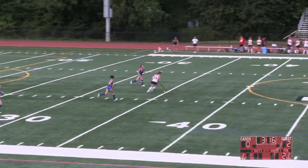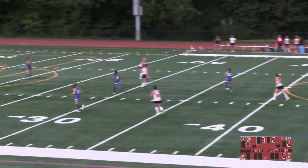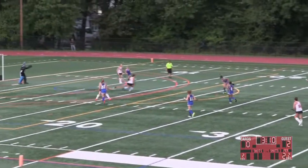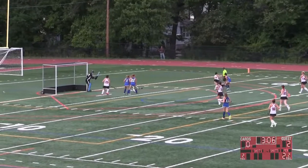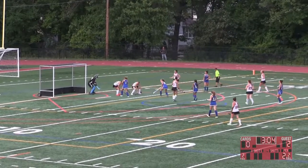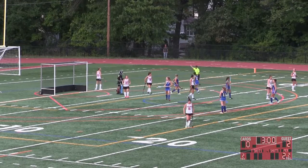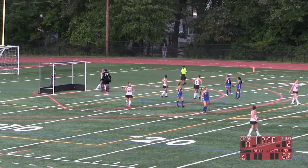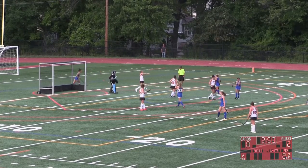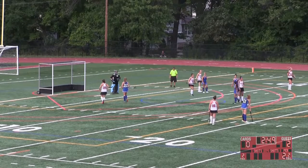Lawrence sends it back out the middle. Two on one, though, and Princeton's going to take it back. Pass right up the middle. Princeton crosses it, and that was going to be deflected by Duncan. It's going to be Lawrence ball. My mistake, it's going to be Princeton ball.